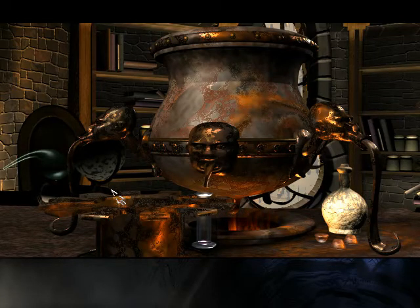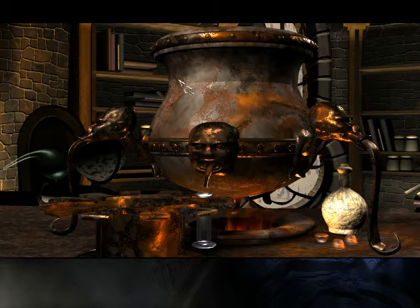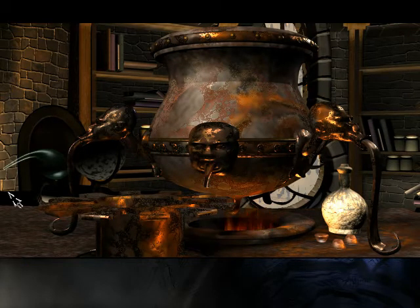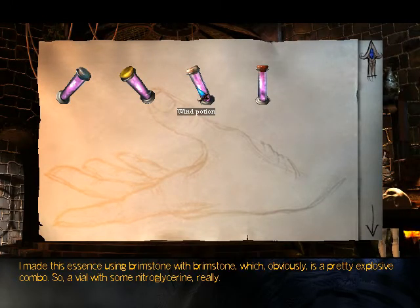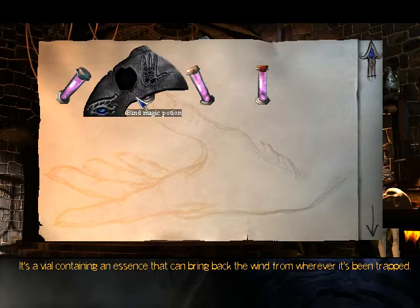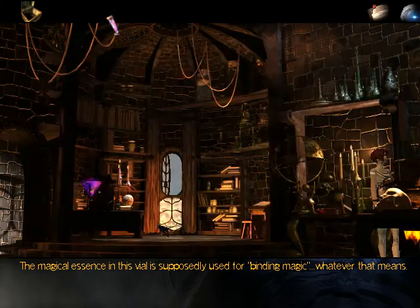And notice that there is exactly the amount of vials that you need. I'll just pour the finish. Now, I made this essence using brimstone with brimstone, which obviously is a pretty explosive combo. So, a vial with some nitroglycerin, really. It's a vial containing an essence that can bring back the wind from wherever it's been trapped. The magical essence in this vial is supposedly used for binding magic, whatever that means.